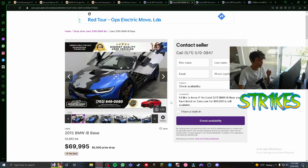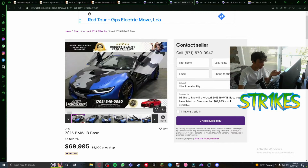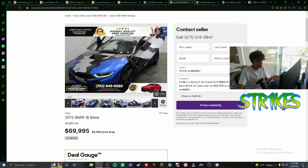We have this one with a beautiful decal. It's a fair deal. It's $70,000. It's a lot. It's like the European version. It's a lot. But this one only has 55,000 miles. I mean, it's not low, but it's a good option if you're looking for a better car. And you may pay this, but you're gonna save a lot in gas. Whenever you need it, you can charge it.